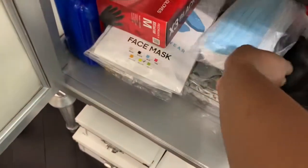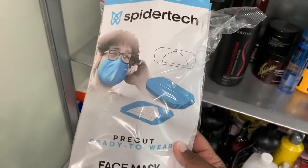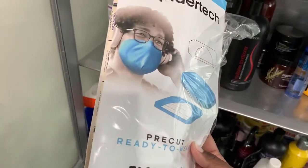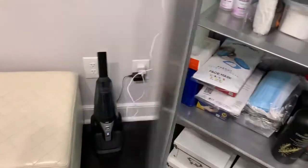I have gloves. I have my mask. And I want y'all to look at these masks real quick. These masks are really, really cool. I like these. I ordered these from Spider Tech. You just take these out and they're stringless, so they don't have no strings on them, and you can just place it on your client. This is perfect for stylists and barbers. So I'm going to close this.